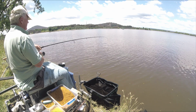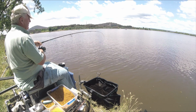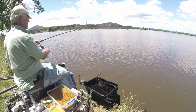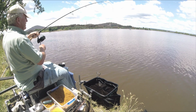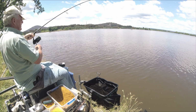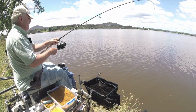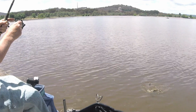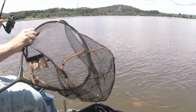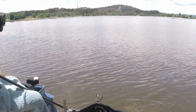Come on, get out of there. He's down in the rocks. Get out, get out, get out. Oh, he's bouncing around all over the joint. Oh, he's actually quite a nice fish. I think he's a mirror. I'd have preferred it if he just came in like a sack, but you know, what can you do? Well, it is a decent fish. That'll do nicely.